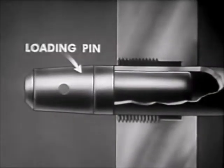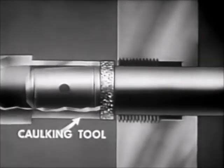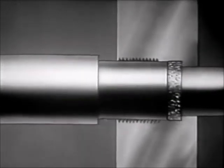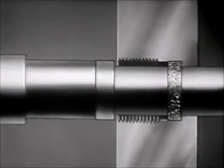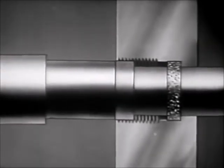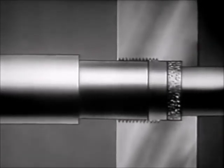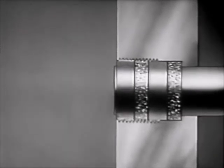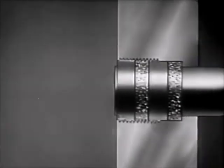Use the loading pin to guide the packing rings into position. A fiber ring goes first. Use a caulking tool and with 1 or 2 light blows, caulk the ring to the bottom of the stuffing box. Next, a metal ring. Caulk with 3 or 4 light blows, just enough to fill the stuffing box threads with metal. Repeat these operations with another fiber ring and another metal ring. Always caulk rings one at a time, never as a group.